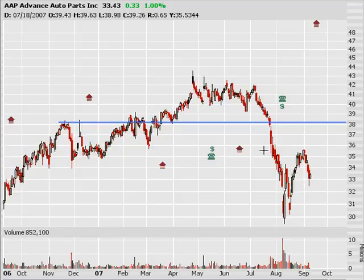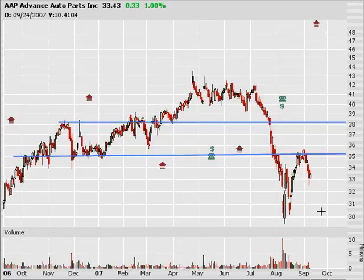AAP, Advanced Auto Parts. I don't think this one is too late here. Finally, we got something that's pretty good. Just looking for a move down to 30, down to its prior low. Now, of course, today's a slight hiccup, but if it rallies a little bit more, again, you get a better price on this, and hopefully the trend is that it makes lower highs, lower lows from here. So I got short here on the last move, and hopefully we'll see it pan out a little bit more.